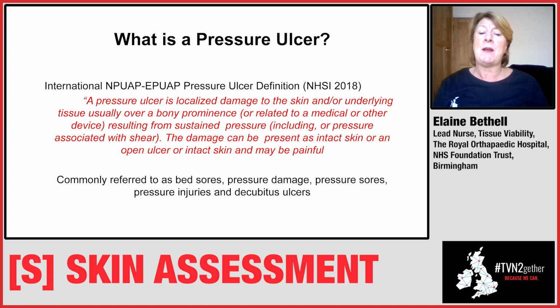You or your patients may know them as bed sores, but it's important to remember that you can get bed sores sitting out in a chair. I tend to call intact skin pressure damage. You probably know them or refer to them more as pressure sores. The Americans use pressure injuries, and those of us that are oldies but goodies remember decubitus ulcers, which means to lie down.